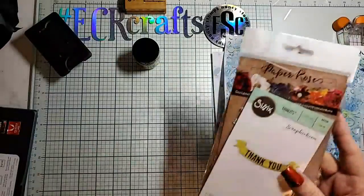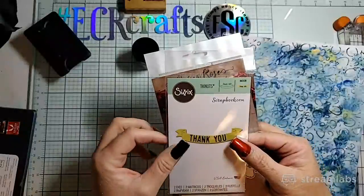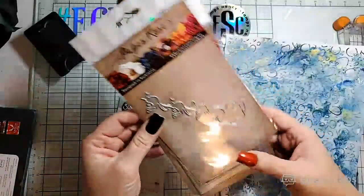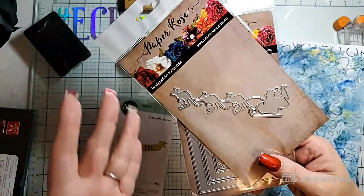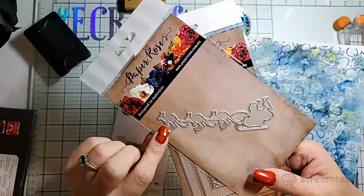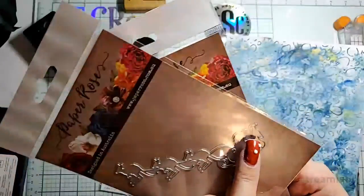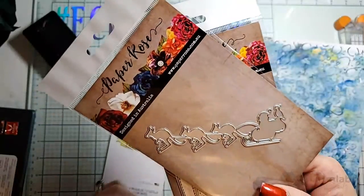But when I was searching, they also had this for free. It's just a little thank you banner. So I was like, yeah, sure. I like free stuff, so I put it in the cart. But then look, I was searching because I had a $5 off coupon, because they give you $5 off if you sign up and let them know when your birthday is. It's Santa being pulled by kangaroos, and he's got a little parrot or a macaw hanging out with him. Isn't that just adorable?